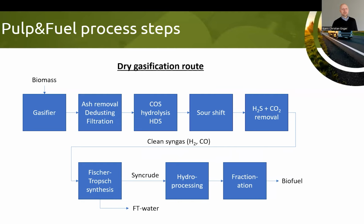olefins. The shift process, here indicated as a sour shift process, adjusts the hydrogen to carbon monoxide ratio, after which the hydrogen sulfide and carbon dioxide are removed using an amine process. The clean syngas is sent to the Fischer-Tropsch synthesis, where the synthetic crude is produced. This crude is further upgraded by hydroprocessing and separated into different biofuel fractions.